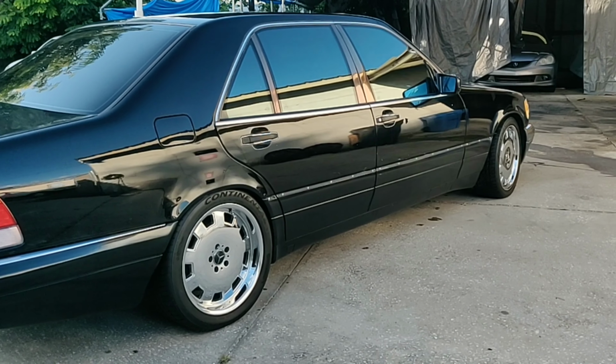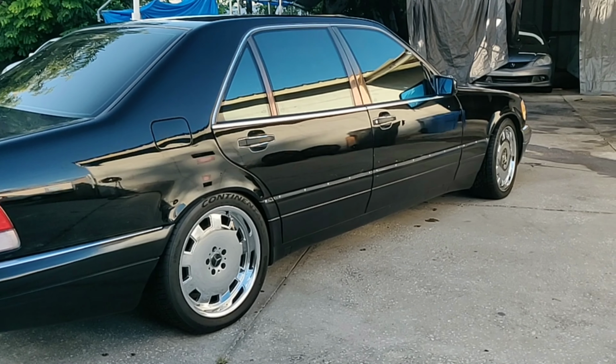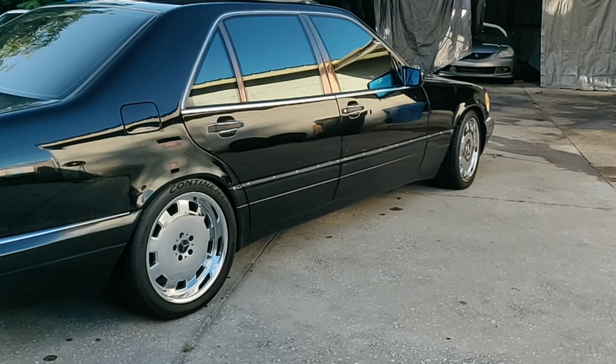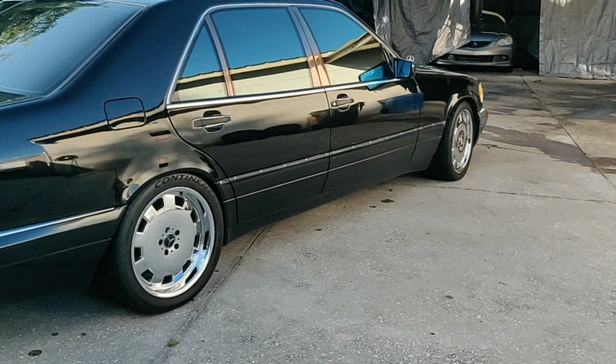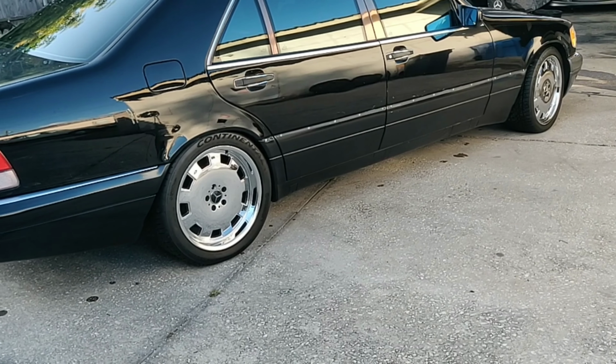And basically what you're doing is taking a car and bringing it to the next level. And what that means for me on this S500, I think Mercedes did the most perfect job they could designing this car, and basically it was left on the customer to build it from there.